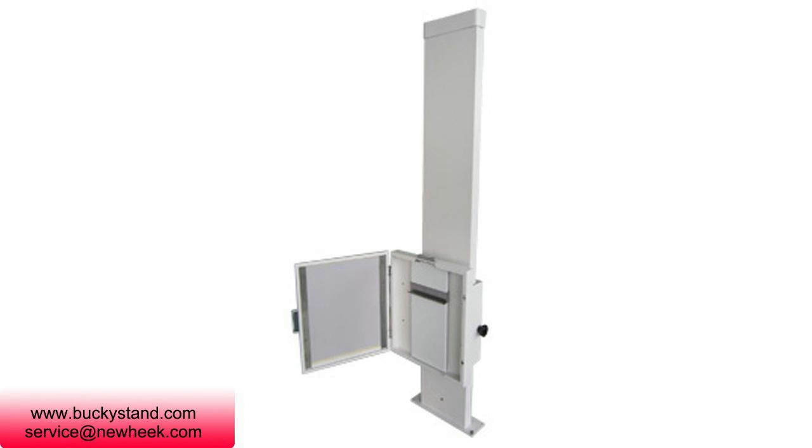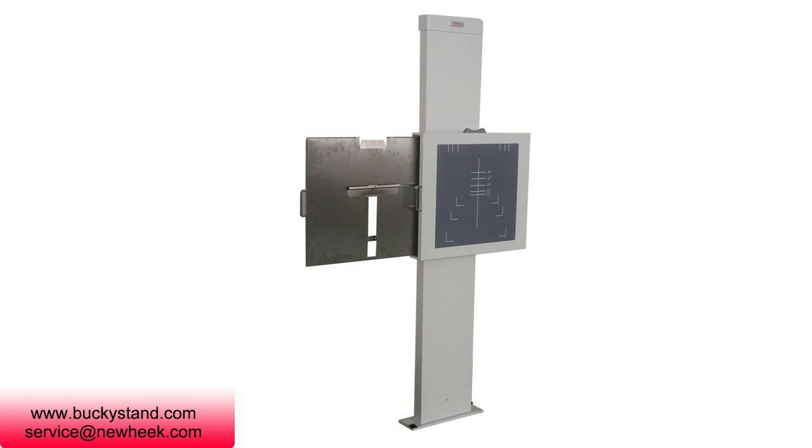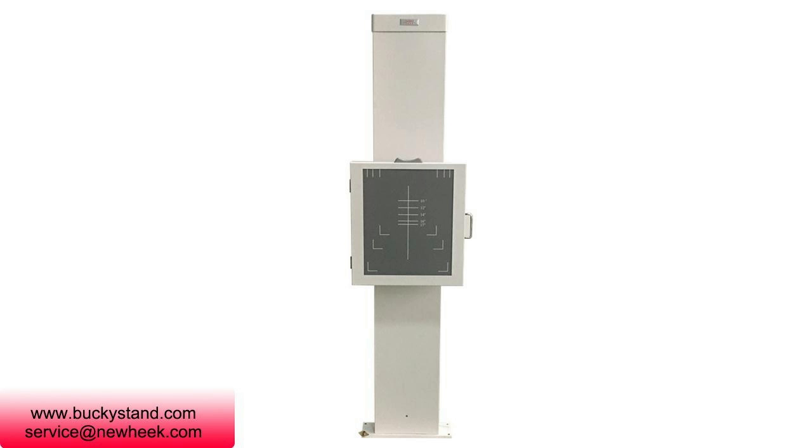X-ray Bucky Stand is an accessory equipment for medical X-ray diagnosis, which is composed of base, pillar, support arm, etc. It can move and rotate electronically. It can be divided into several types according to design, technical parameters, and additional auxiliary functions. It can be used to support X-ray monitor and X-ray Bucky Stand device, and provide suitable body photographic position.